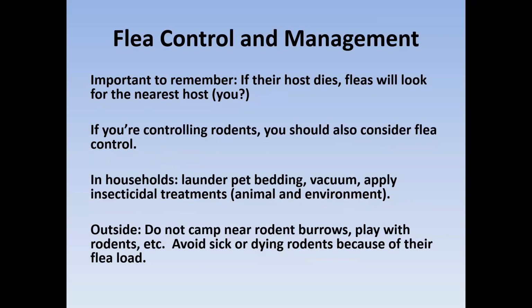It's important to remember that if their host dies, then the fleas are going to look for the nearest warm body or nearest host. And is that you? If you're controlling rodents, you should also consider flea control. So in households, launder pet bedding or vacuum or apply insecticidal treatments on the animal and environment, according to the label, of course. And then outside, do not camp near rodent burrows or play with rodents, etc. Avoid sick or dying rodents because of their flea load.